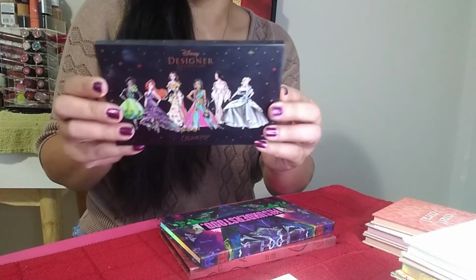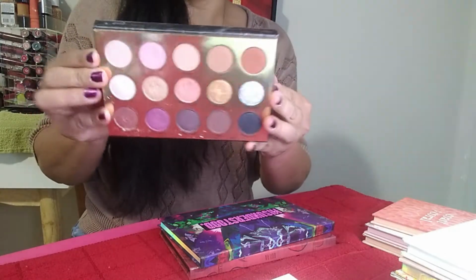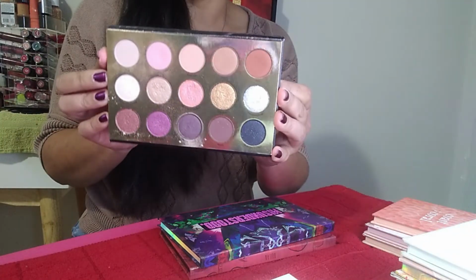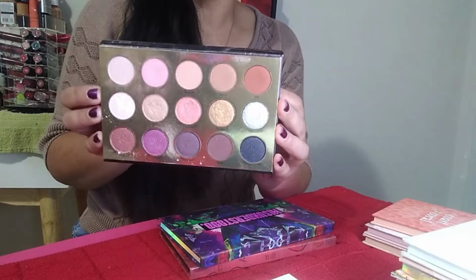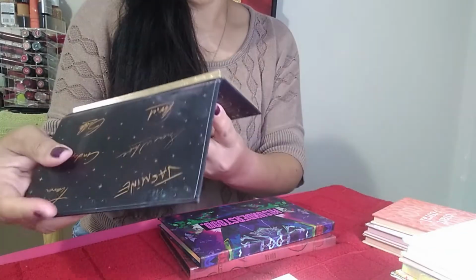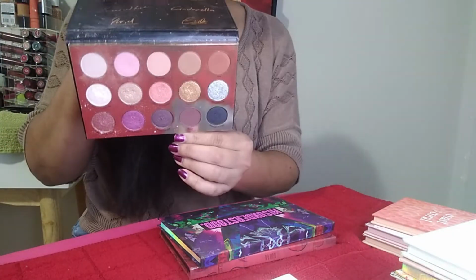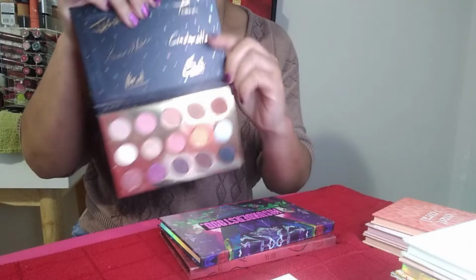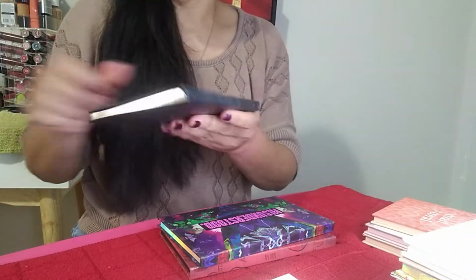This is from the Disney Designer Collection. This one is called A Princess Thing. This one is the Disney Princess collaboration. This was the first one. The second one was the Midnight Masquerade, which I still have not got yet. Eventually I do want to get that one, but this is just a beautiful soft color story. I love all the shades in here. This is just really pretty for really everyday soft looks. I love the fact that you have the signatures of the princesses on the inside of the cover.